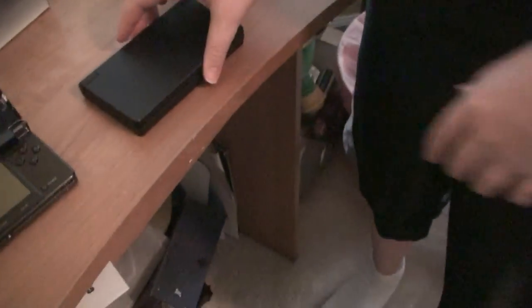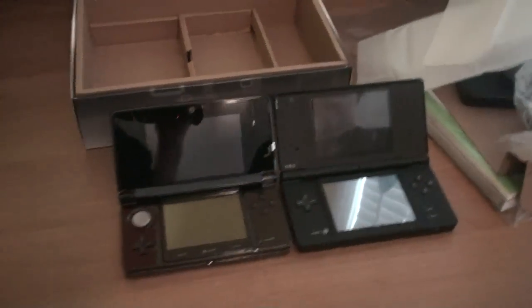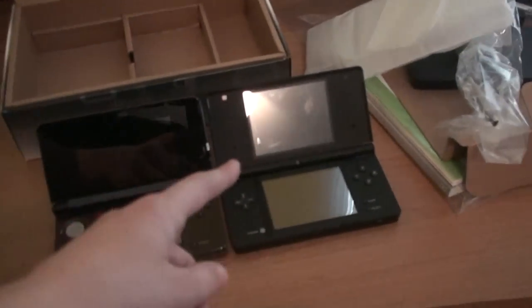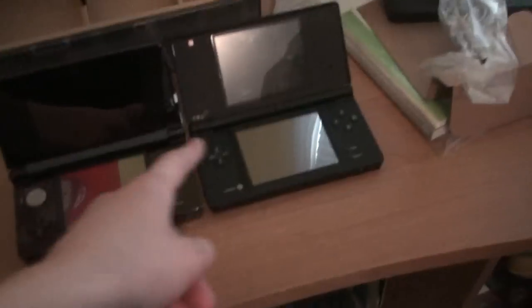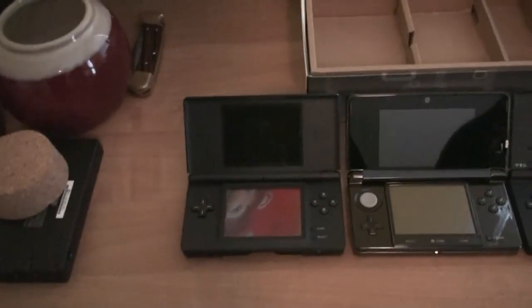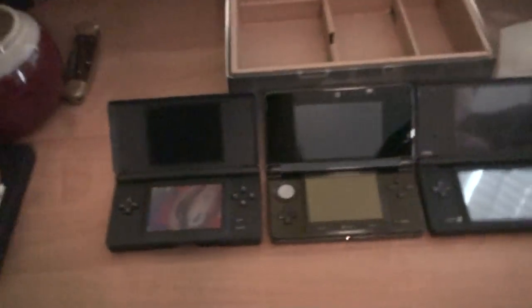Okay. And here's a comparison in size with the Nintendo DSi, and so they're about the same size. No, this screen is bigger than that one. You can see that. These two bottom ones look about the same. Okay, now let's show you a DS Lite. Okay, that's just sad. Heck yeah, okay. So that's it all. We're gonna go show you our games and my case.